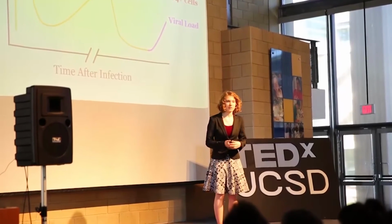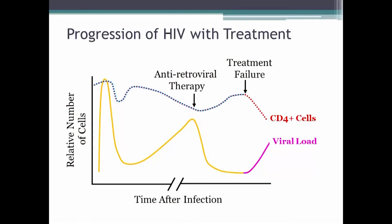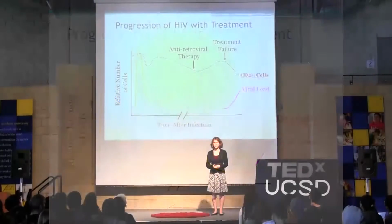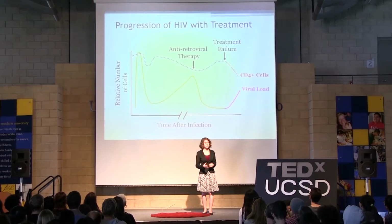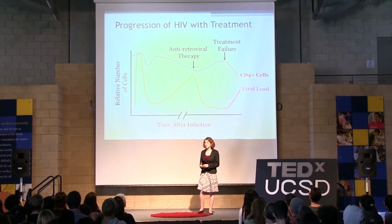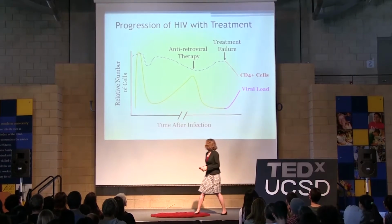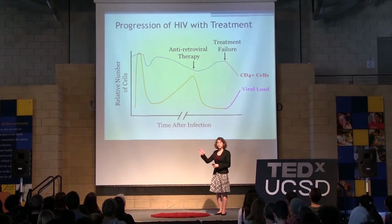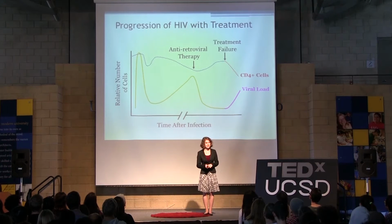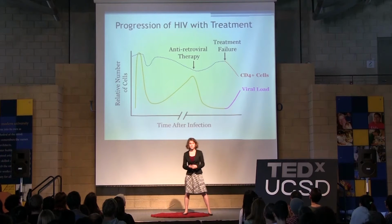Here you can see a graph of the progression of HIV. The viral load is shown in yellow, and this is the amount of virus that is found in the blood plasma, which is the liquid component of blood. If a therapy is effectively working, then it's causing HIV to be dormant and stay in the cells and not enter the blood plasma. So you can see here, when antiretroviral therapy is administered, the viral load goes down. But if someone has developed treatment failure or drug resistance, the viral load goes back up.